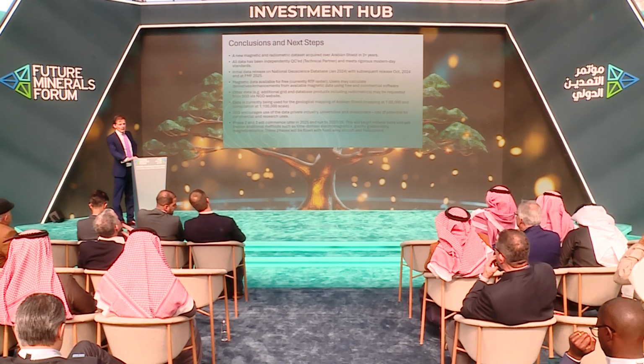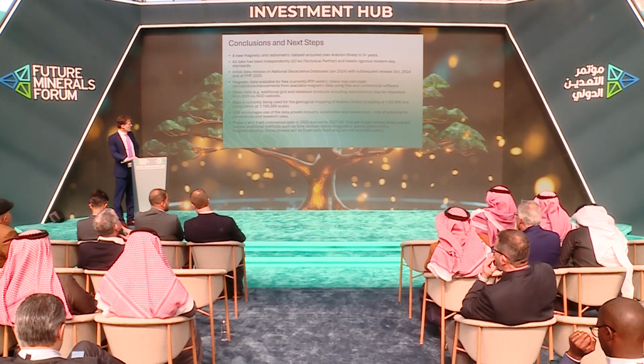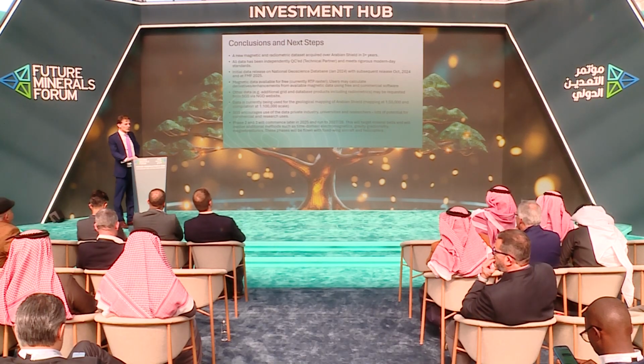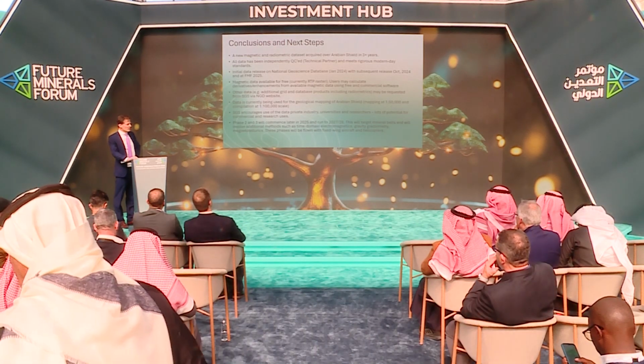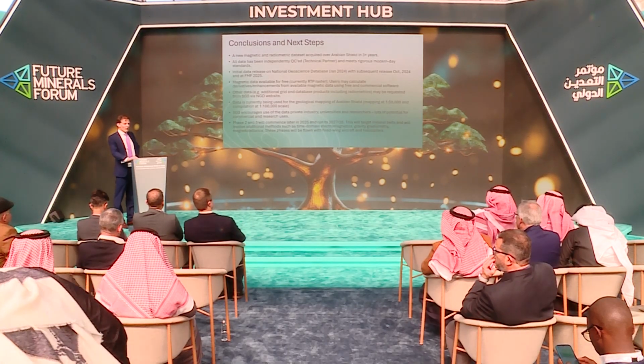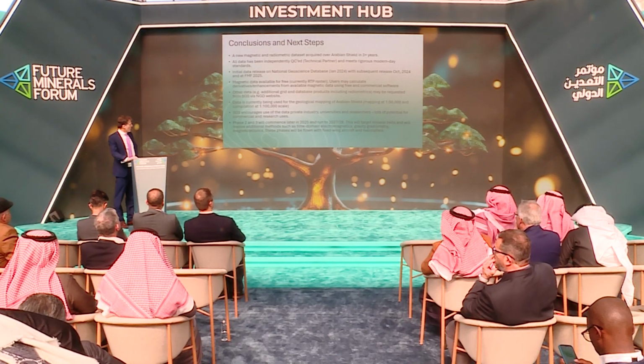The data is currently being used for the geological mapping of the Arabian Shield project, which is being done at 1 to 50,000 and compiled at 1 to 100,000. SGS very much encourages use of the data by private industry, universities, and researchers. There's obviously lots of potential for commercial and research uses over years and decades to come.